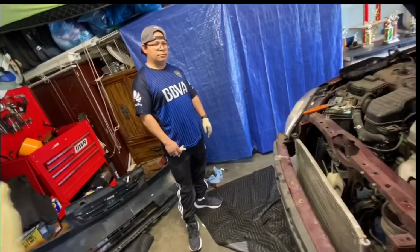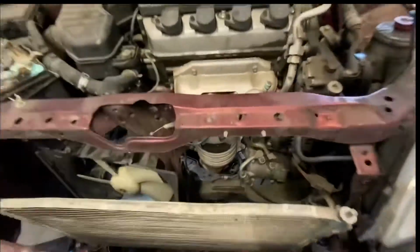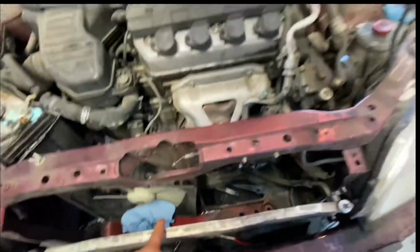All right, we're here with Marcos, putting in work. All right, guys, time to get back to install the new radiator and send it.